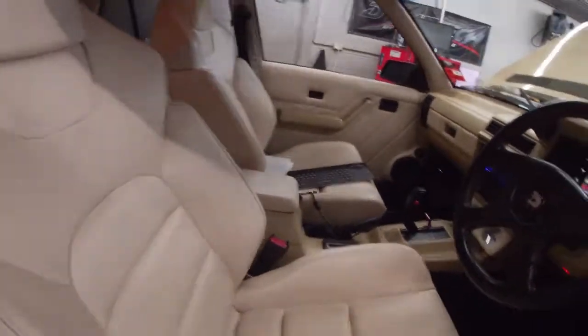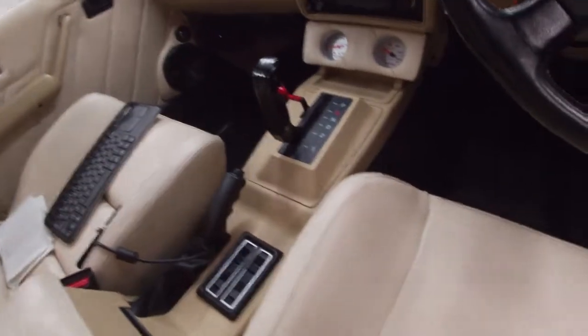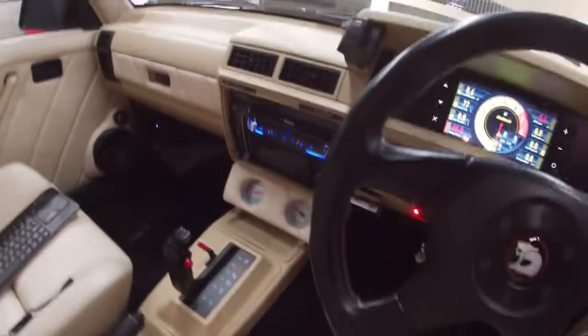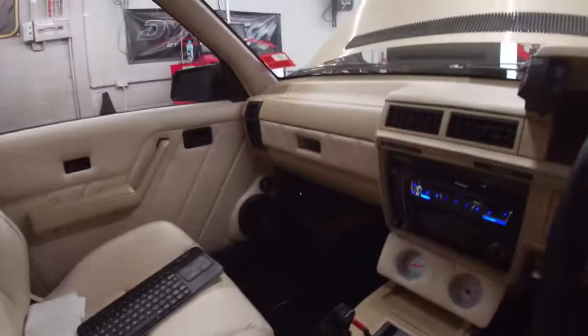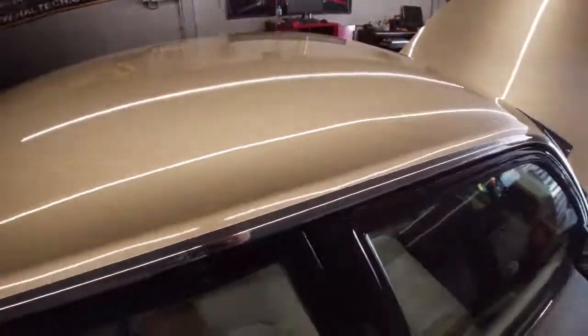Cream trim, looks and smells brand new. You've got the period correct center console, but new gauges, Pioneer head unit, B&M Pro Ratchet, everything looks like it's meant to be there. Full sound system, velour headlining. Done such a good job on this car.